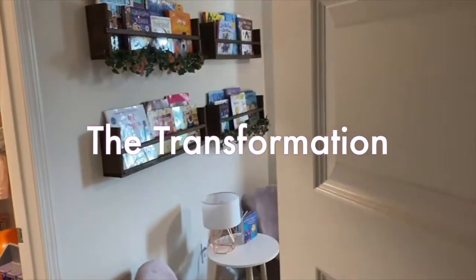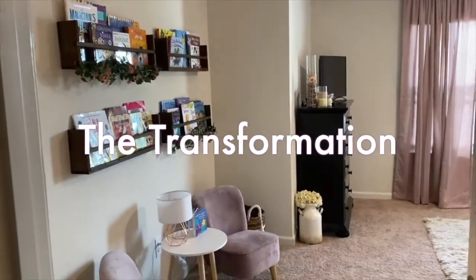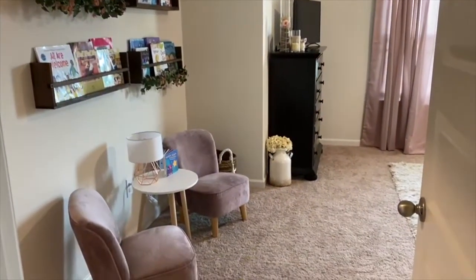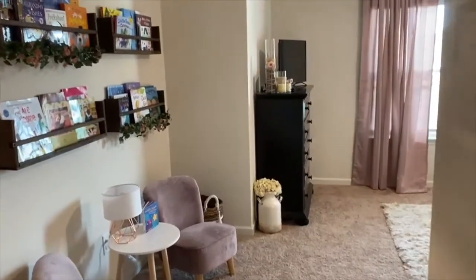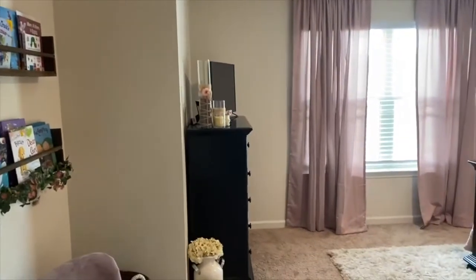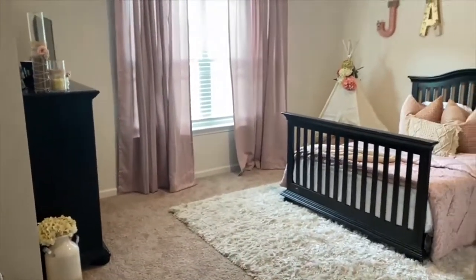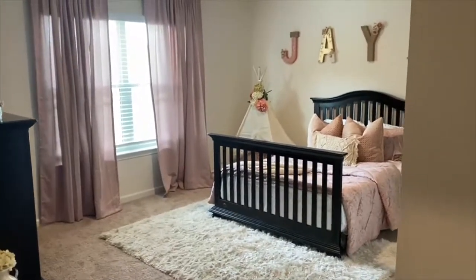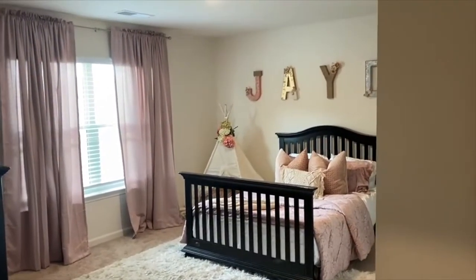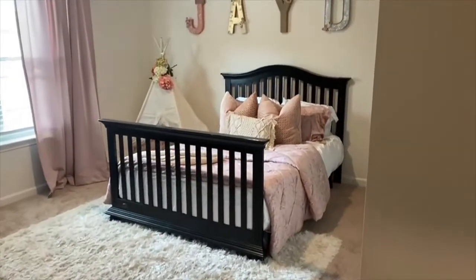I absolutely adore the transformation of her bedroom. It's very clean, simple, chic-y, and modern for a three-year-old girl to enjoy. The vases on top of her dresser, as well as the one next to it, were repurposed items from my baby shower, as well as the name sign above her bed. My dear friend created this look for me for my baby shower.